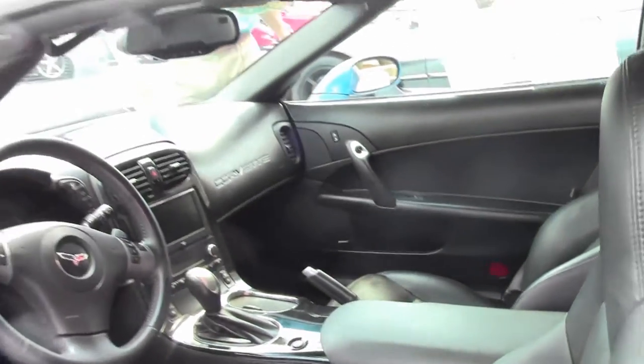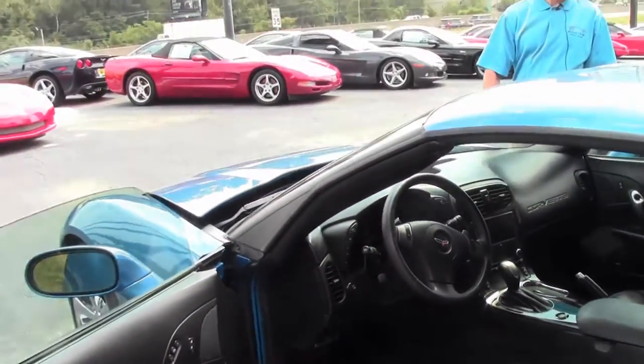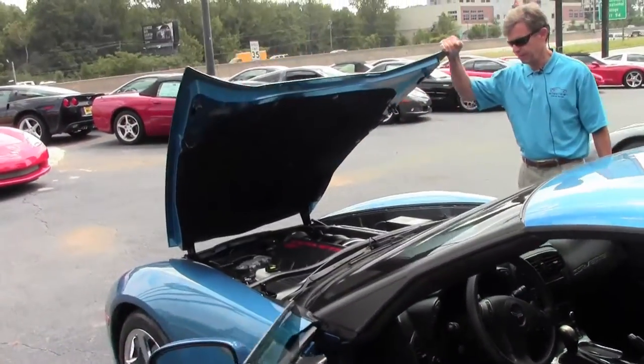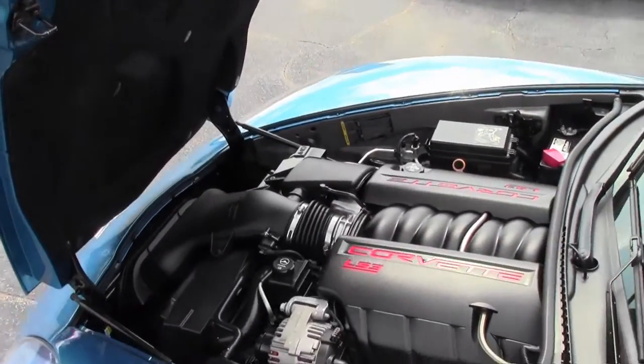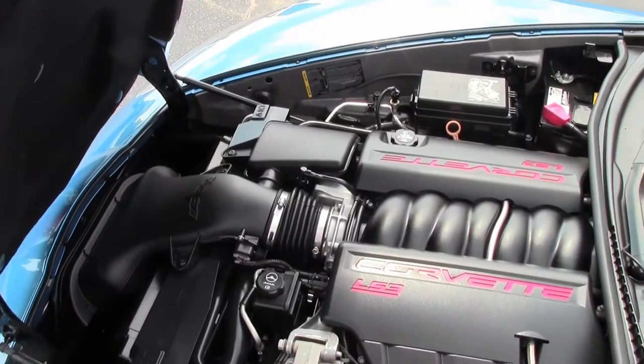And you can see more pictures at our website. We've been in business 25 years. Look at that LS3 engine. That's the most sought after in the Corvette, LS3.